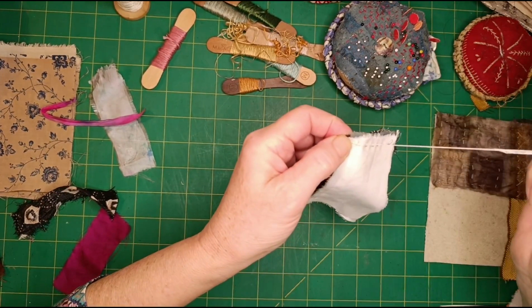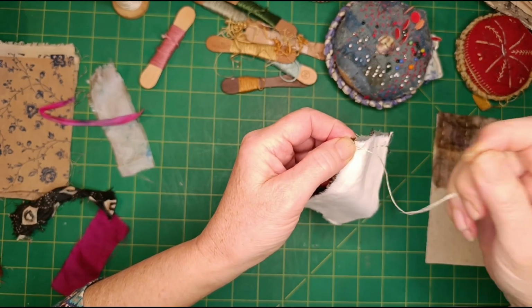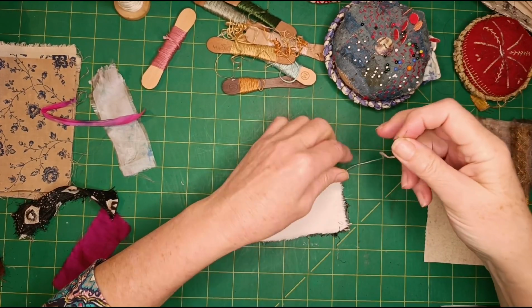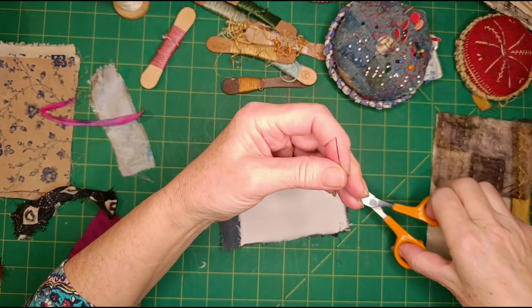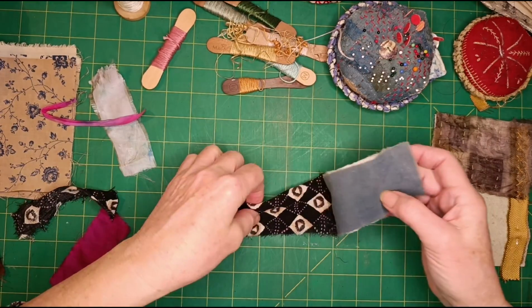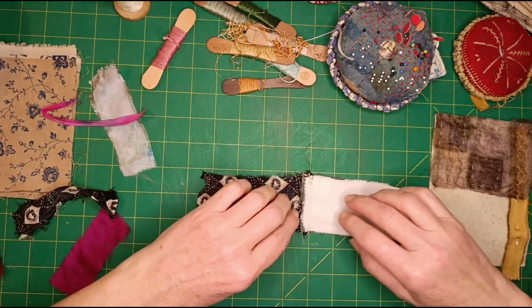Right, so I'm at the end. It didn't take more than a couple of seconds. Just do a couple of back stitches to secure. I hope it didn't go blurry up in your face. So now I've got a seam.